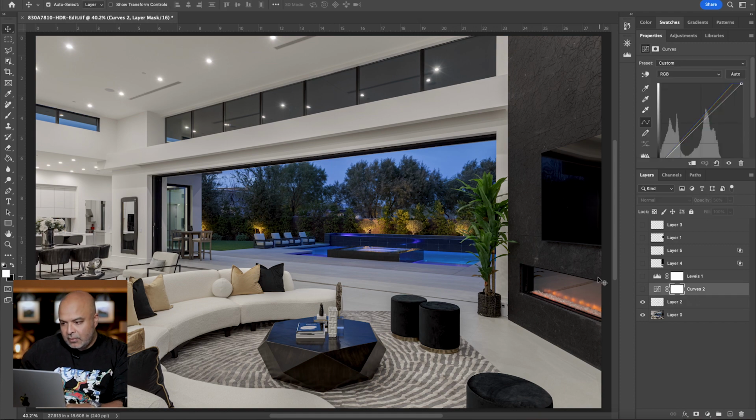Next, I wanted to make sure that I brought back some more highlights and contrast to the image, and I also want to clean up the image just a little bit. It looks pretty good, but if I add this curve, look what it does to the image. You see, it's a subtle bump in the whites and the blacks, just a little bit, but enough that it makes a difference, and I like the way that looks.